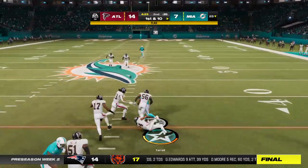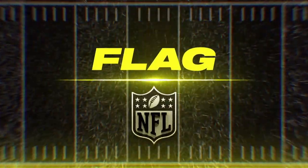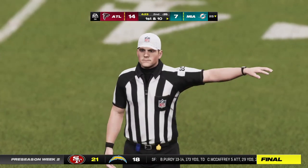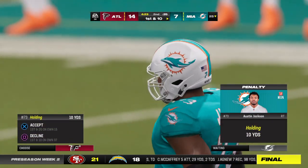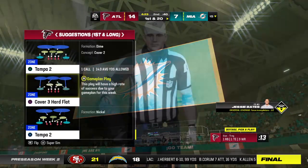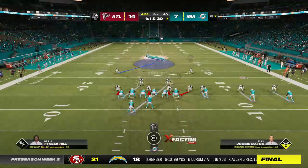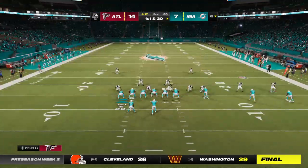Yeah, but no cause for discouragement here. They've fallen behind, but haven't they proven that they can go down and score? So what was the formula that got them down there the first time? Get back to something close to that, and maybe they can get this game tied up. And that's on Austin Jackson, first-round pick in 2020. They're backed up here with a 1st and 20 now after the holding penalty.